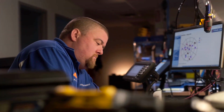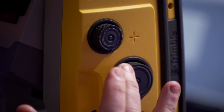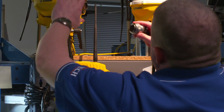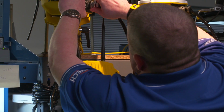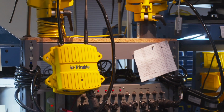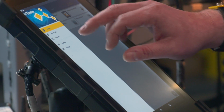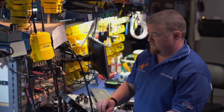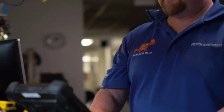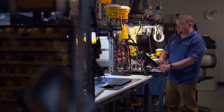In addition to that, we test the whole system just to make sure that each part is functioning properly and everything is in harmony. We'll make sure that everything is hooked up together. We have an instrument here, we call it a bob, that we fire everything up. It's essentially a machine internally without all the functionality of the machine itself, but we can make sure that all the parts are functioning properly. That is performed on every single piece of equipment that goes out.